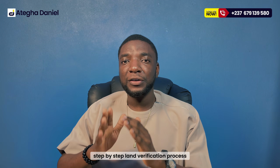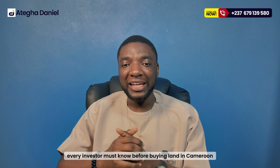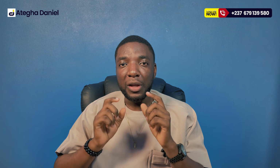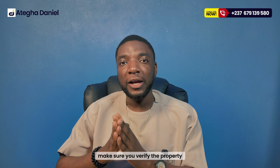Step-by-step land verification process every investor must know before buying land in Cameroon. Before you ask how to pay for the property, make sure you verify the property.